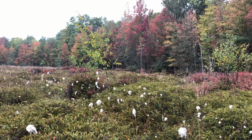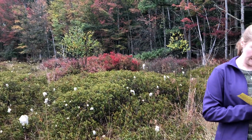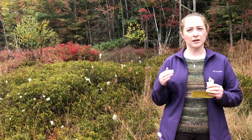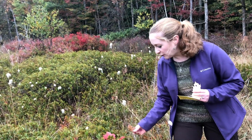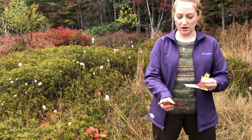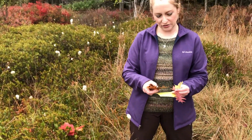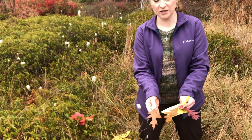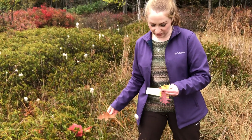As those pigments, the anthocyanins and the carotenoids, degrade, what's left are tannins, and that's what we see often in our oak leaves. That brown color is the last of the pigments to show. And here's a white oak and a red or black oak to show you those particular colors.